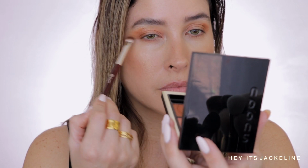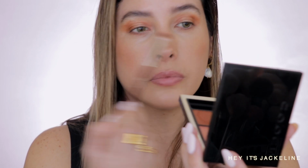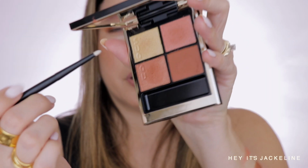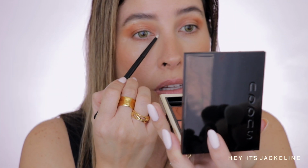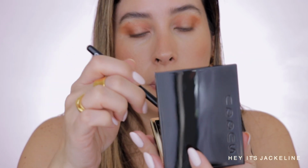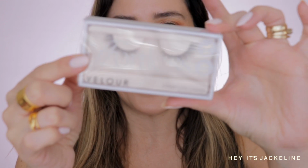Going with a little bit of this matte shade in the lower lash line. Refer 23 brush, and I'm gonna go to this shade, and I'm gonna apply it on the inner corners. And now, because I'm going to be creating a second eyeshadow look, I will be using some falsies, and these are from VELOUR in the style Would I Lie?